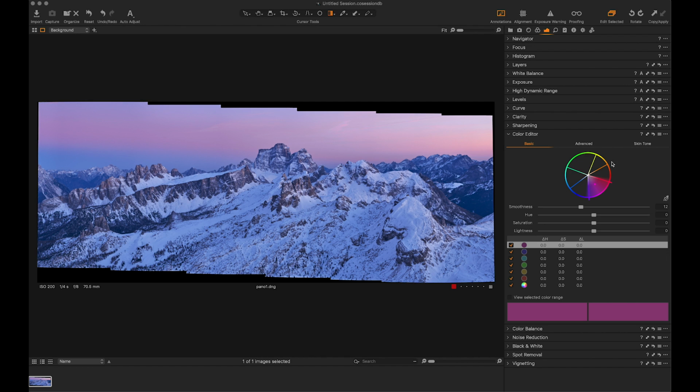You can see I've got this color wheel which is kind of split up, so I've got these controls for the different smoothness, hue, saturation, lightness for the different aspects of the color wheel. Now this part of the color wheel here is actually already selecting the sky, which is the area that I want to work on. And what I want to do is to make that less warm, to make it less orangey and a little bit cooler and more magenta.